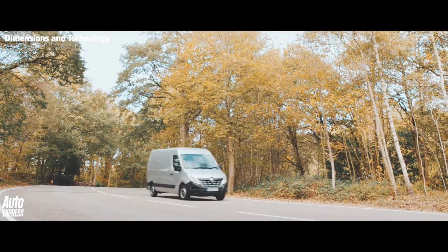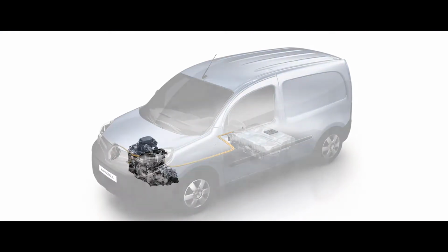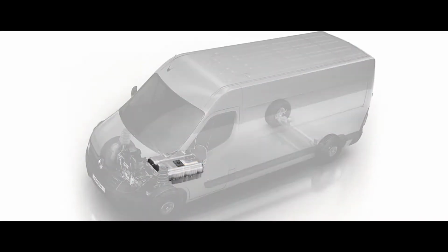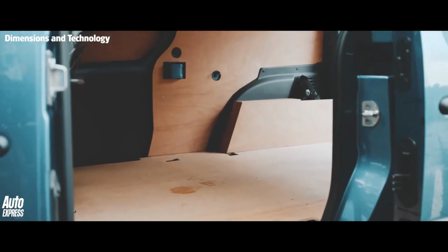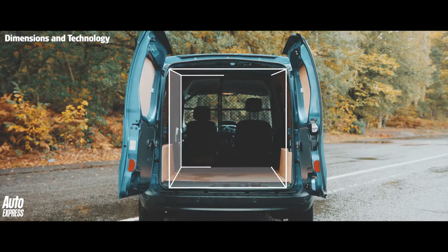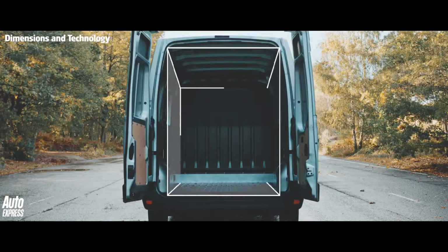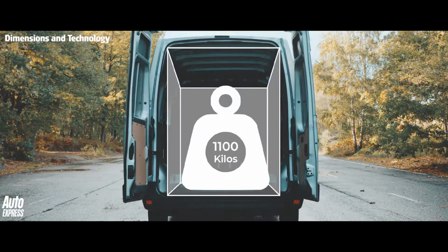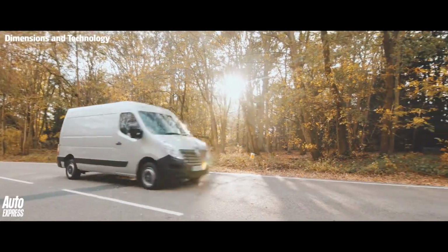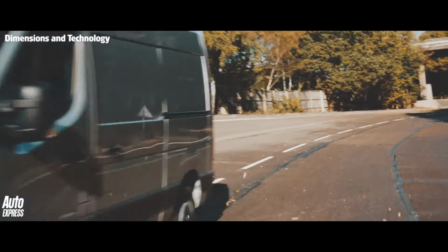Both the Master ZE and the Kangoo ZE33 feature an electric motor under the bonnet, and drive goes directly to the front wheels, so there's no manual transmission. Power is supplied by a battery pack that sits further back. Thanks to the design of the battery, load volumes are the same as their diesel equivalents, and payloads are impressive too, up to 640 kilos on Kangoo ZE33 and 1100 kilos on Master ZE, so more than up to the job. Plainly, they're not quite the right vehicles for driving from London to Glasgow every day, but for predictable routes and deliveries, they offer great opportunities to reduce costs.